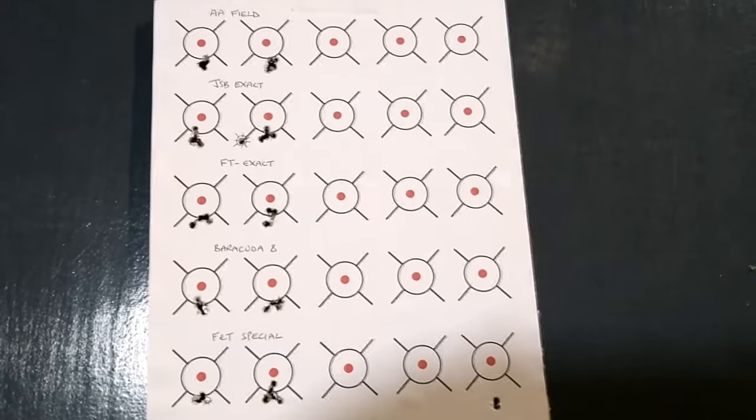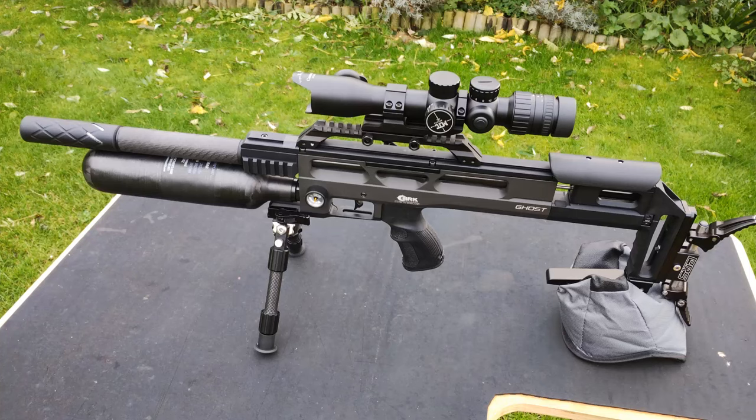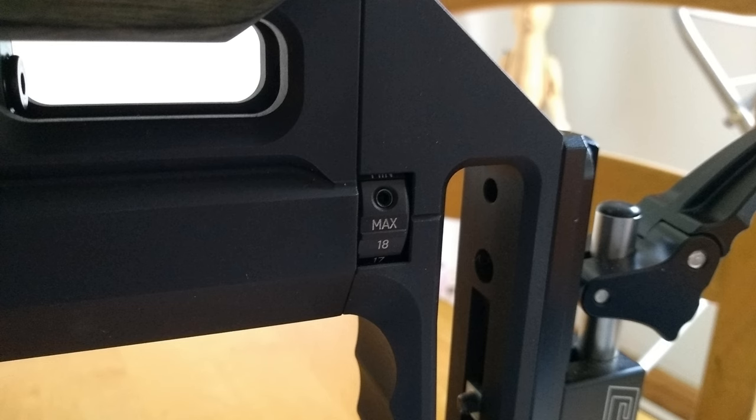Answers in the comments. With all the time that I spent trying to sort out the cocking issue with the rifle, I didn't have time to do the follow-up test where I was going to check the different power settings on the power wheel. So that'll have to wait for another time.